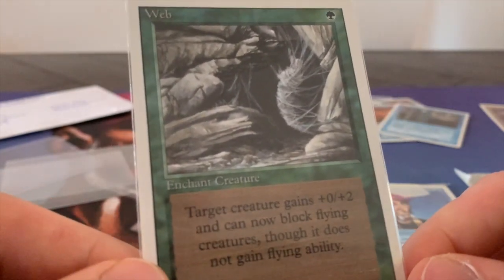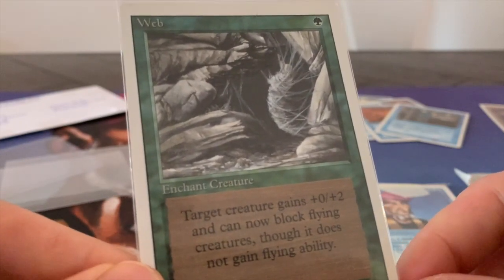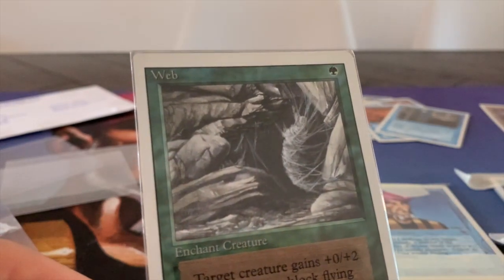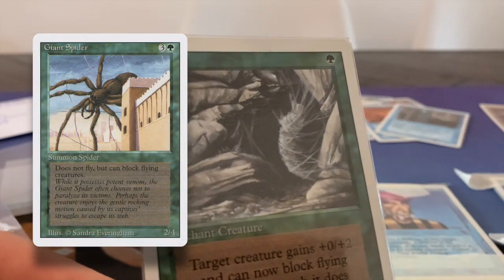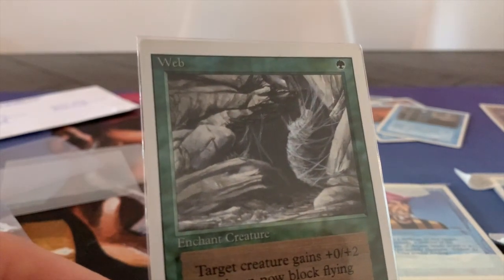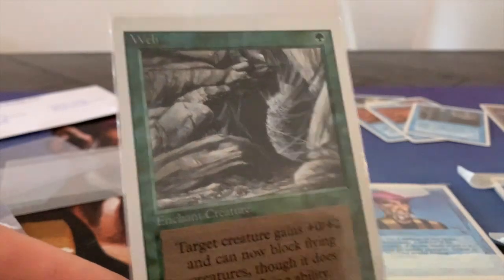Target creature gains +0/+2 and can now block flying creatures, though it does not gain the flying ability. So it really reminds me of Giant Spider. It's like you're giving a creature the Giant Spider ability. And actually Web on Giant Spider is pretty cool as well, because you get like a 2/6 spider that makes even bigger webs than the Giant Spider, I guess. I don't know. Like a web boost, like a drug for a Giant Spider.